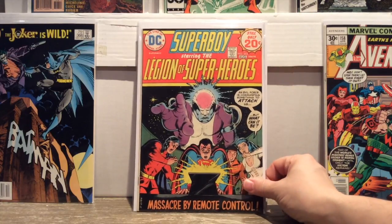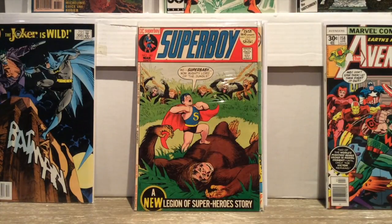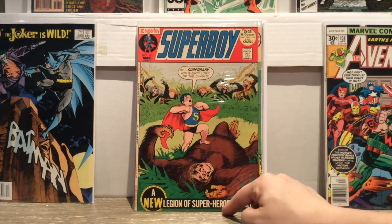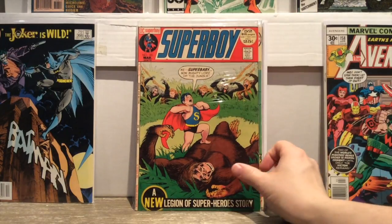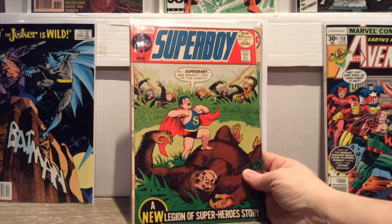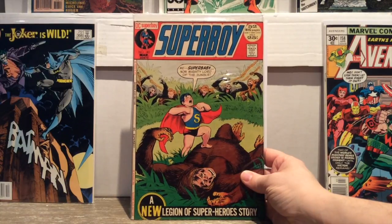This is number 203, during its 27th. Superboy, love this Super Baby, Mighty Lord of the Jungle cover. Lots of apes here. Again, Legion of Superheroes. This is a 52-page comic, so that's going to be some healthy reading. And it's in surprisingly good condition for the price I paid. I would be tempted to have this one graded, to be honest. I think this is probably a good 7.5, maybe even 8.